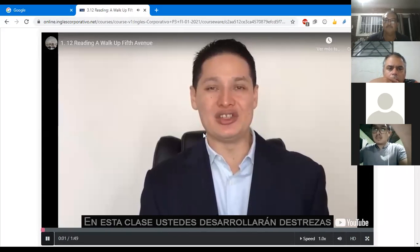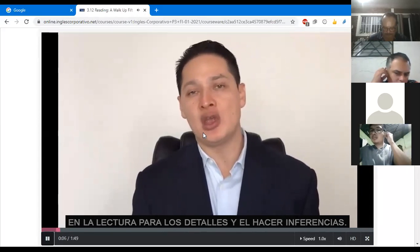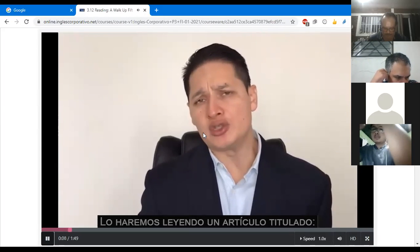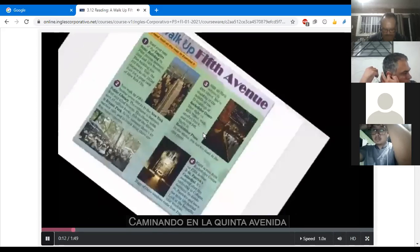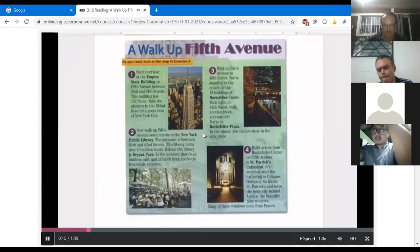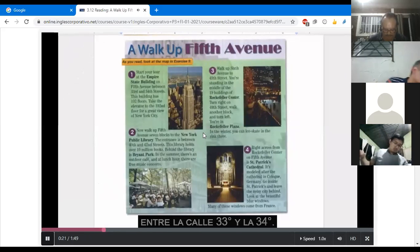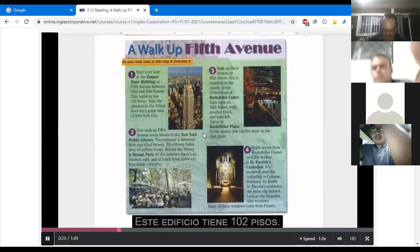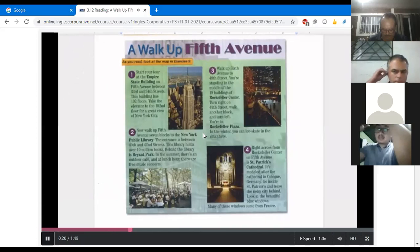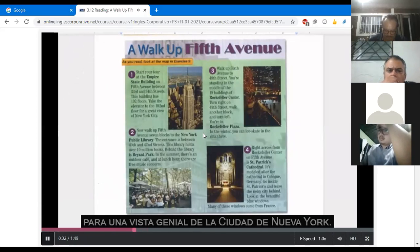Hi everyone, in this class you'll develop skills in reading for details and making inferences. We'll do this by reading an article titled, A Walk Up Fifth Avenue. 1. Start your tour at the Empire State Building on Fifth Avenue, between 33rd and 34th Streets. This building has 102 floors. Take the elevator to the 102nd floor for a great view of New York City.